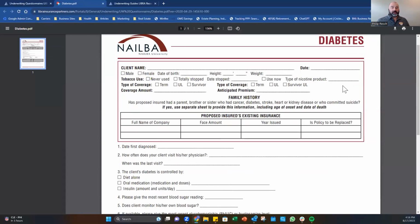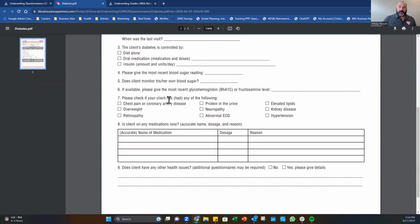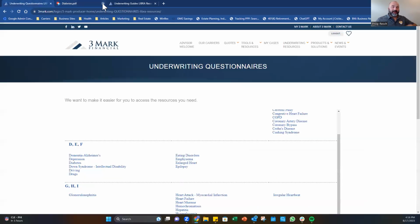You don't need the top part, seeing though you already know what type of design you have. But here, date of first diagnosis. How often does your client visit their physician? When was the last time they went? How's it controlled? Diet, oral medication, like metformin, or do they have a pump? Excuse me. If they have their A1C, that's very critical. And please, if the client's A1C is 10 or up, no one's going to take them. I promise you that. And then we keep going. You have additional questions, and then you can add those into the X-ray system, which once again, I'll hopefully be able to show you here in a minute.